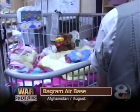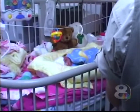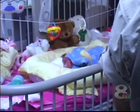This is Zargona. She is about a 75-day-old little girl who on the 2nd day of life suffered 3rd-degree burns to her face and the top of her head.